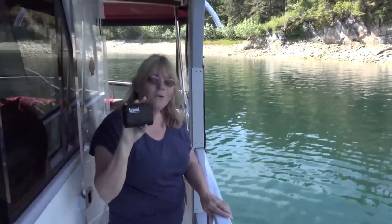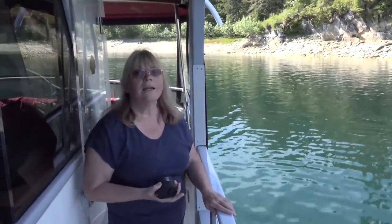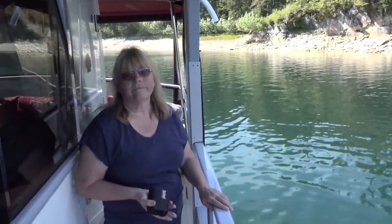We have a cool toy. It's a little rangefinder, and we use it all the time, to be very honest, just to make sure we're kind of in the center of a bay or we're not too close to shore. And inevitably, we're always way too far away from anything, if we're not too close to other boats. So what's a rangefinder normally used for?